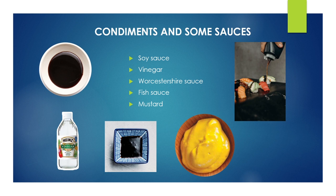Condiments and some sauces. A condiment is a spice, sauce, or preparation that is added to food after cooking to impart a specific flavor, to enhance a flavor, or to complement the dish and potentially add some health benefits. They are considered calorie-free foods, so you don't have to worry about the added calories when using them. However, some condiments contain unhealthy ingredients like artificial additives and high amounts of added salt and sugar that you should look at when trying to add them to your meal.